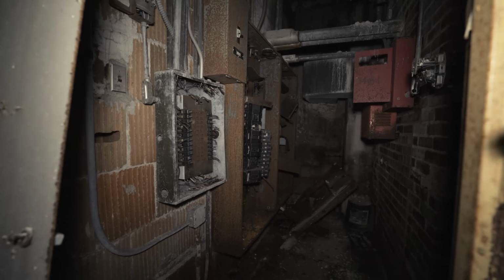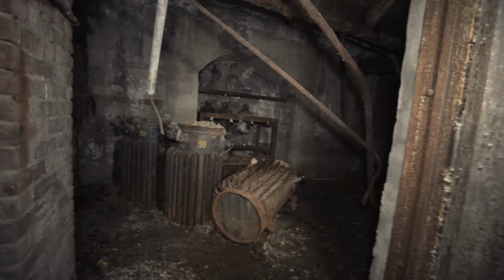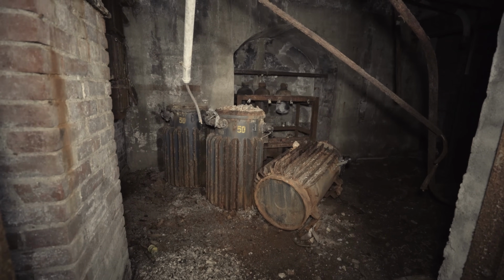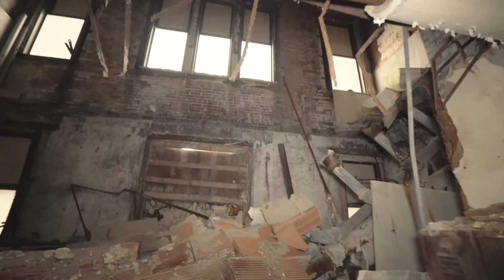There's an electrical room. Oh, yeah. This was breakers. There are still transformers left in here. It's weird that this stuff would be inside the school, you know? Instead of in the basement or something.